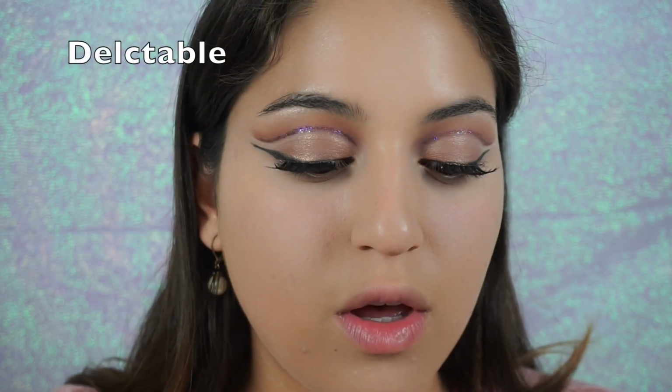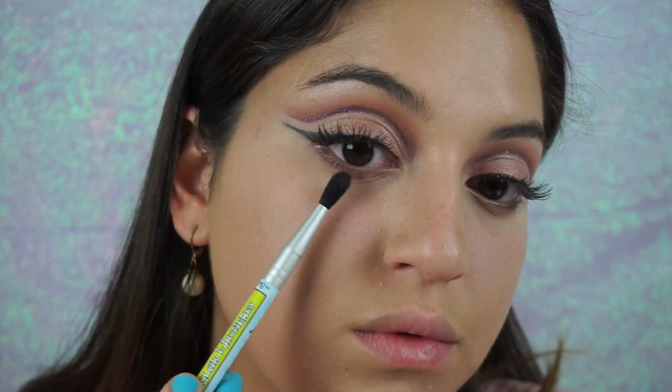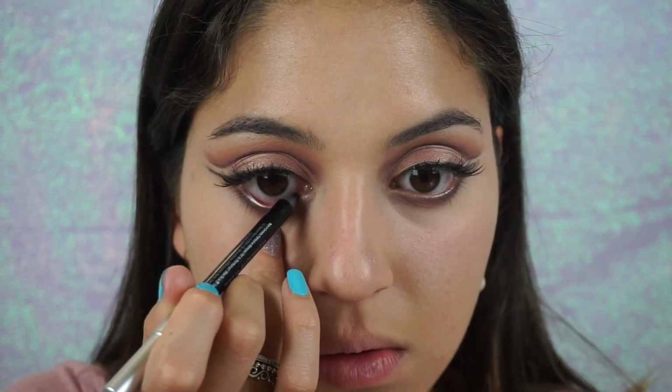Going in with a nice pencil brush, I'm going to be going in with Delectable from the Sweet Peach palette. And I'm just going to be putting that on the under part of my eye and blending it out really nicely. Let's be smoky. Let's go in with the black eyeliner. This is the Urban Decay 24 Hour in the color 0. And we're just gonna put that into our waterline right now.